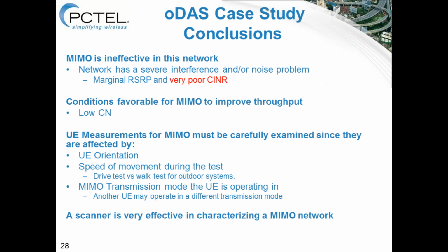Again, a UE is important, so you understand what the user actually experiences. But it's not very valuable in actually characterizing the network.